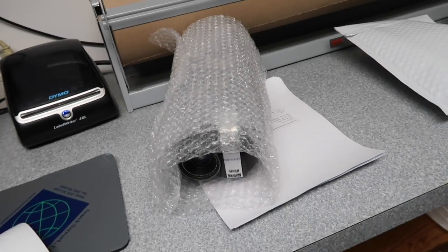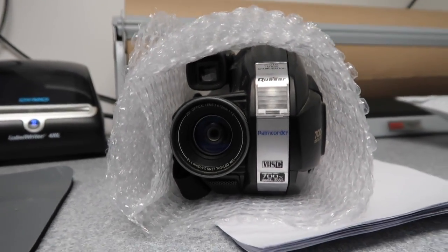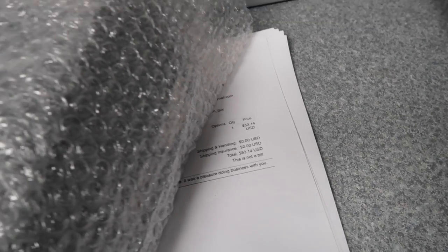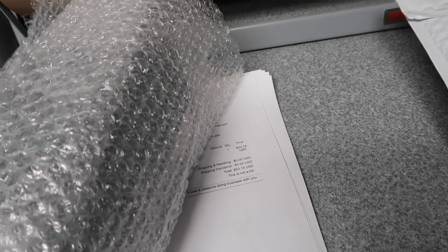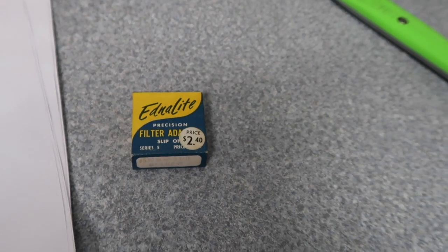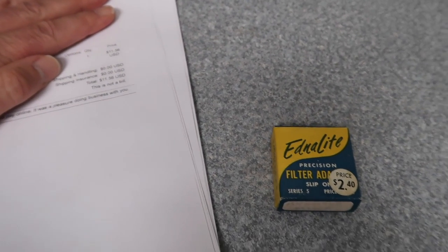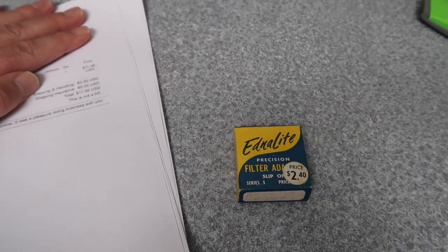Well, I got a little bit ahead of myself and started packing this one. This is an older Palm Quarter Quasar. They don't go for a whole lot. $53.14 free shipping. Ship's pretty heavy. We didn't pay a lot for it. Get it out. Here is an Edna Light filter, camera filter. Sold for $11.56. Let's ship that out.